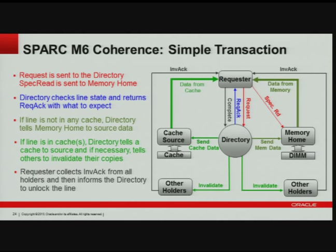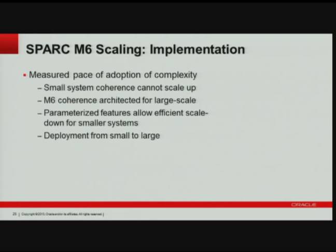And remember that there are thousands of these transactions happening at the same time, many of them for the same address over the complex mesh that we saw. So the point is that small-scale coherency cannot scale to a large system. It's also, I hope, obvious that large-scale coherence is complicated. So the approach we have taken is to design coherence from the ground up for the largest possible system, and then parameterize some of the features so smaller systems can build efficient implementations of that. And then we deploy from small to large.